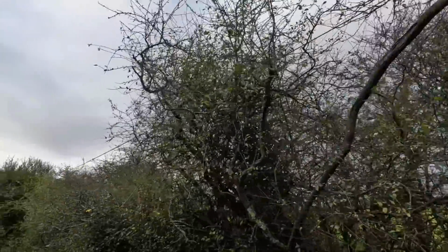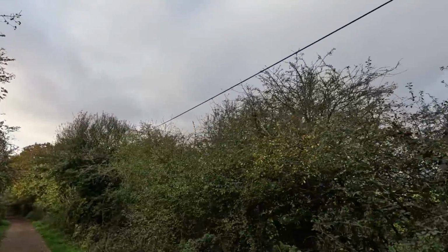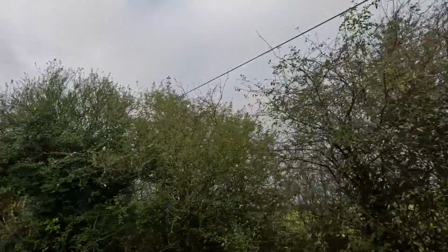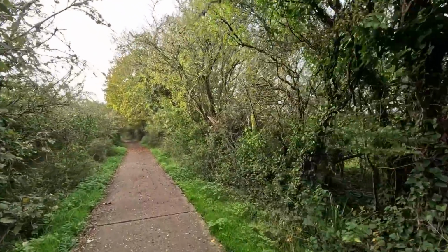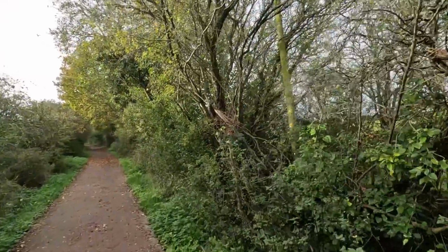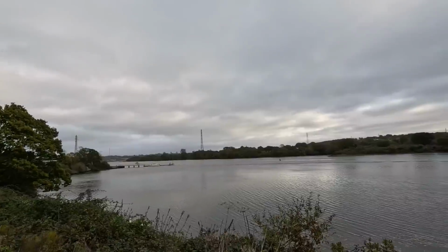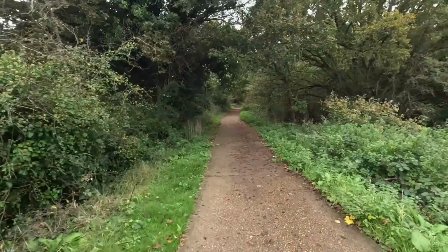Still got telegraph wires following the route as well, or electrical cables. They're going to be telegraph, aren't they? Because there's pylons back there going along for electricity. Let's see if I can get a clear shot of a, oh, there's one, post going up. I don't think that post's that old, to be honest. It's a lovely view over there, isn't it? I think we're only about half a mile out of Newport now.